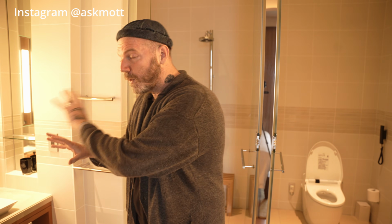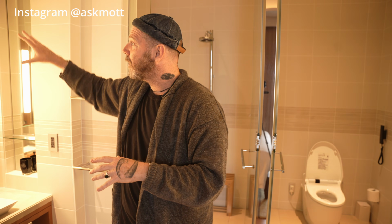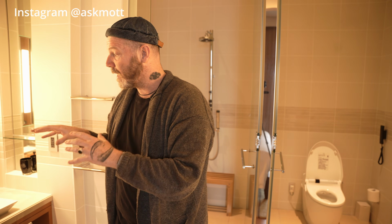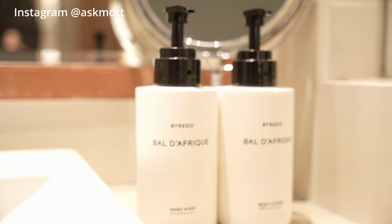You've got 2 sinks here. Every luxury suite should have this, but they've got it, so check mark there. You've got your own little space there. The nice thing about this is it's separated, so you're kind of like a back-to-back situation. Someone could be over here, someone could be over here. So you've got a nice giant mirror here, check yourself out, nice lighting in here, nice bamboo accents, again those Byredo amenities, which are A+ in my book.